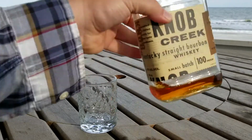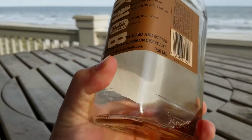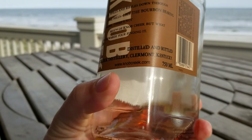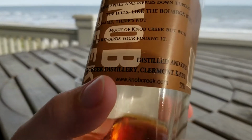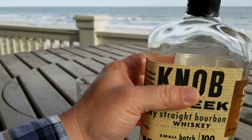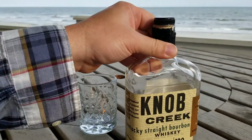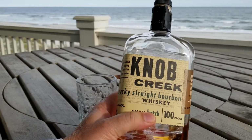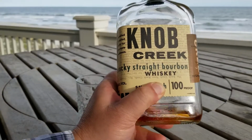So Knob Creek, if you don't know, and this is just kind of getting into bourbon and American spirits 101, and just spirits in general. The marketing behind spirits is quite an interesting thing when you get into it. When you see where it's made here in Clermont, Kentucky, that pretty much tells you it's a Jim Beam, which is now owned by Suntory, but it's pretty much a Jim Beam product. So Jim Beam makes some other smaller batch craftier products like Basil Hayden, Booker's. I can't remember the other one right offhand, but Knob Creek is one of them too.